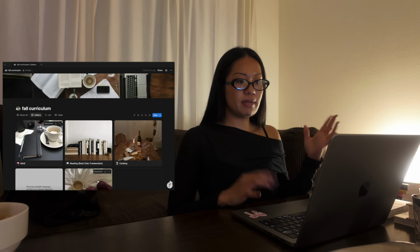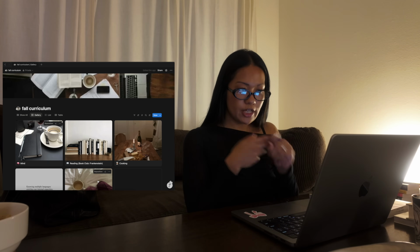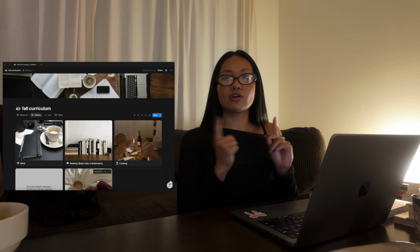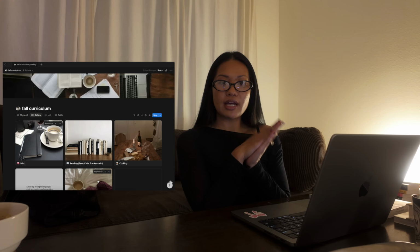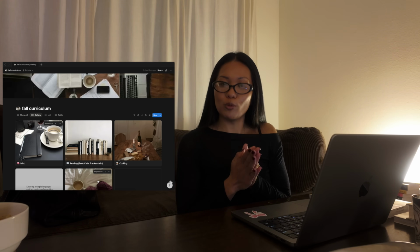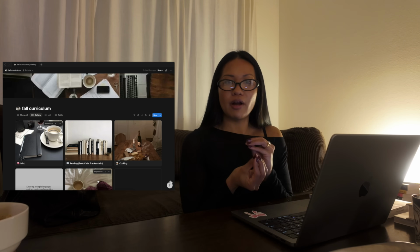So my fall curriculum is a new skill, language, cooking, mindfulness, and reading. My new skill is crocheting because back in the spring, I was kindly gifted a Harry Potter crochet kit from the Woobles brand. I started on the body of Harry Potter.